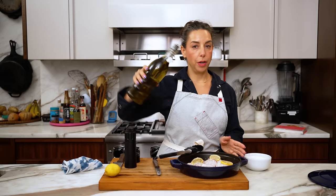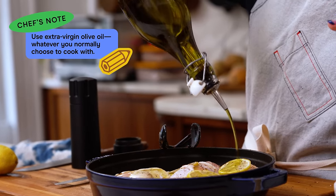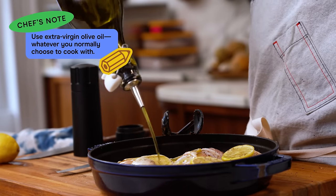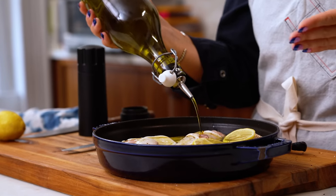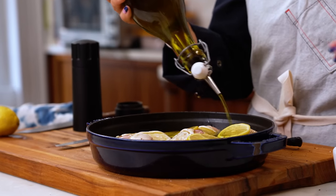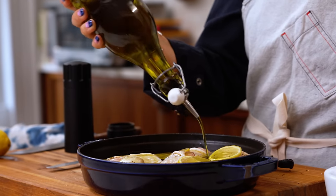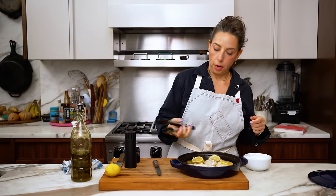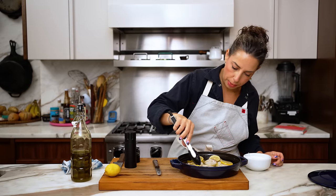So now for the olive oil, I want to add enough olive oil to come up to about 80% of the chicken being covered. The olive oil is reusable. You're going to end up with lemony, chickeny fat oil that you can use for roasting vegetables. You can use it for sauteing. You can use it for anything that you would have used olive oil for. All right, so that's up to the top, a little bit is sticking out.